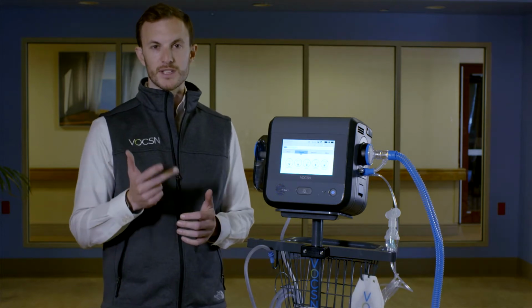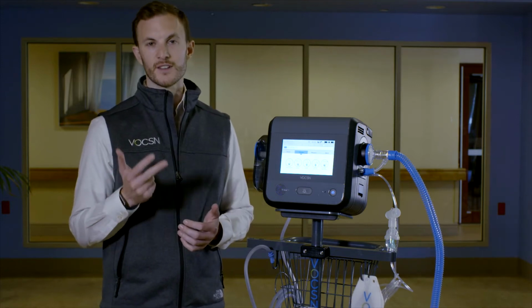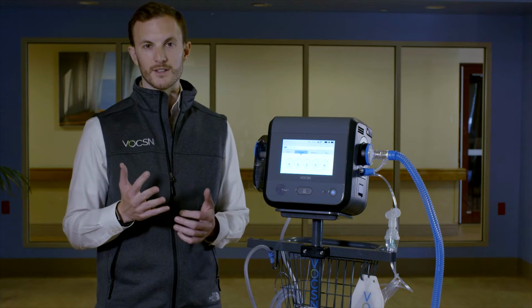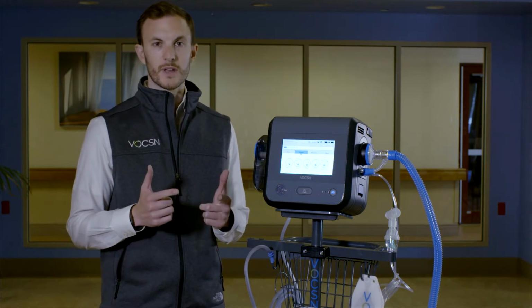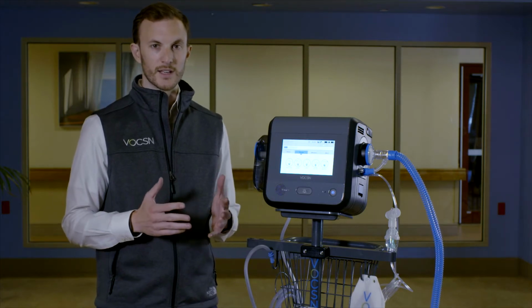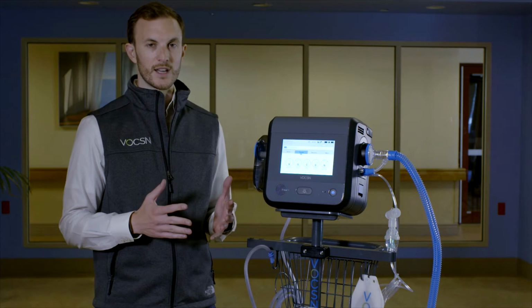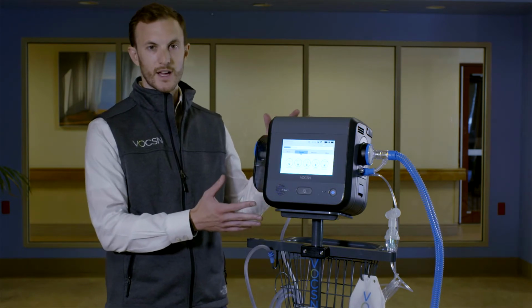VOCSN, V-O-C-S-N, stands for ventilator, oxygen, cough, suction, and nebulizer. VOCSN literally combines a critical care ventilator, 6 liter per minute equivalent oxygen concentrator, cough assist at the touch of a button, hospital-grade suction, and a high-performance nebulizer in this single 18-pound device.